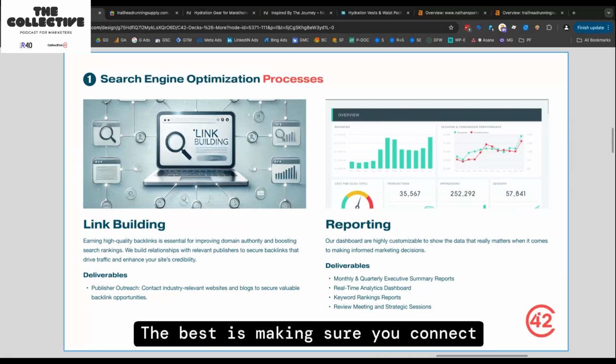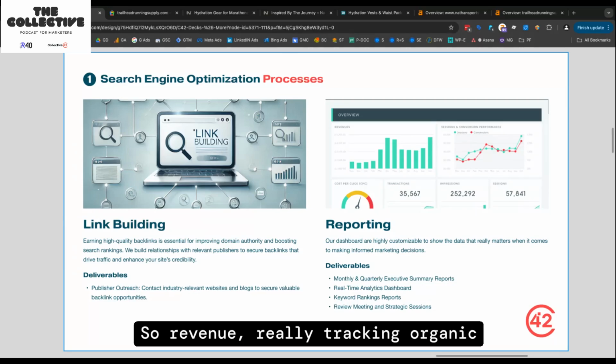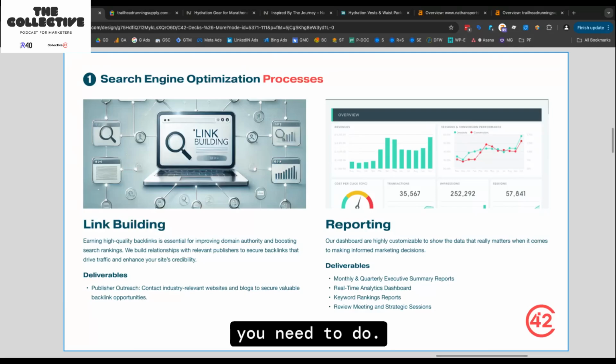The best is making sure you connect it to, have I seen an increase in organic revenue into the website? And that is what you want to make sure any SEO company that you work with is driving, not just traffic to your website, because that can kind of be done with that top funnel blog content and it masks a really successful campaign, but it's not success in actual dollars that you're getting returned on from your e-commerce purchases. So revenue, really tracking organic revenue over month, year over year trend lines is what you need to do.